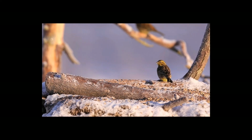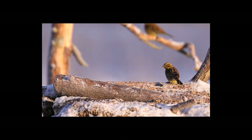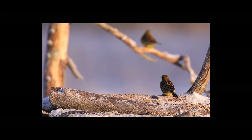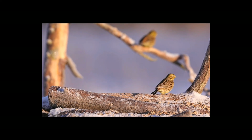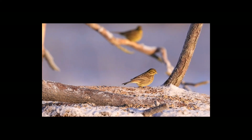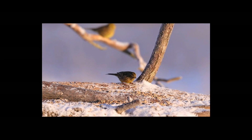They are also very important pollinators. While foraging for nectar from flowers, yellowhammers inadvertently transfer pollen from one flower to another, aiding in the pollination process. They contribute to the reproductive success of certain plant species, highlighting their role as unintentional pollinators.